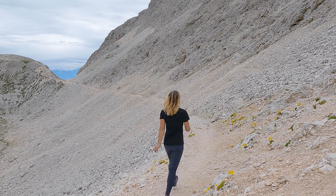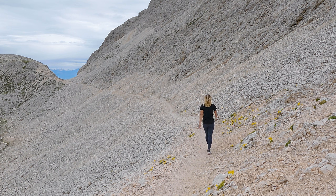I definitely wish I had rented some trekking poles, but the guy at the mountaineering store where I rented my harness was like, "Oh, you're fine. You don't have knee problems. You don't need trekking poles." And I'm definitely regretting that after hiking up and down all these big mountain passes, but it should be a little bit easier now. There's about 30 minutes until the next refuge.